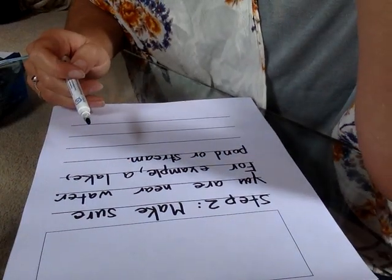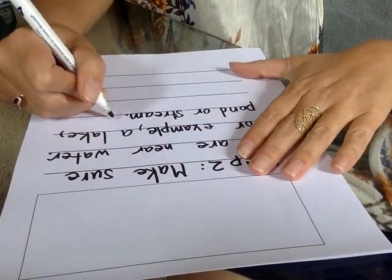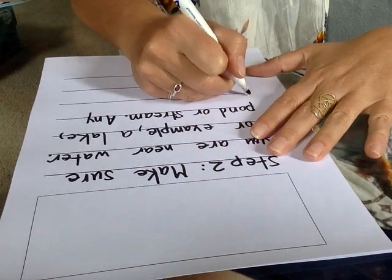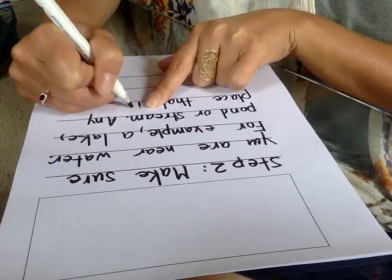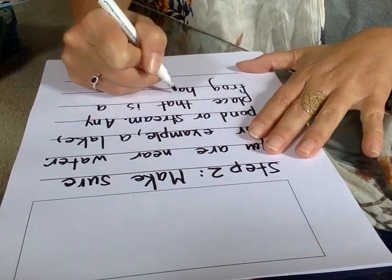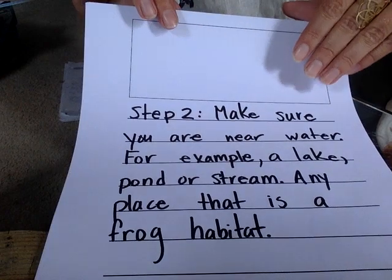And then any place that is a frog habitat. Ooh, that's a lot of words. 5, 6, 7. Okay. Don't need a finger space right after the period. I'm going to put place down here. Any place that is a frog habitat. Okay. Now, I'm not going to draw a picture because I know that you will be drawing beautiful pictures.